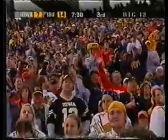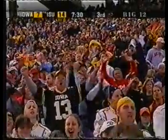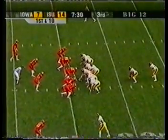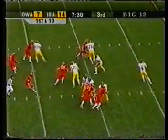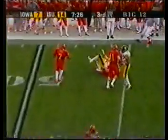First and 10 from their own 34-yard line. Interesting. Khalil Hill not returning punts. McCann, straight drop. Plenty of time. Rifles the pass. Caught. 45-yard line by the tight end, Dallas Clark. Boy, he had some zip on that ball. Well, Dallas Clark is a tight end who catches a lot of footballs. He's a second leading receiver here.